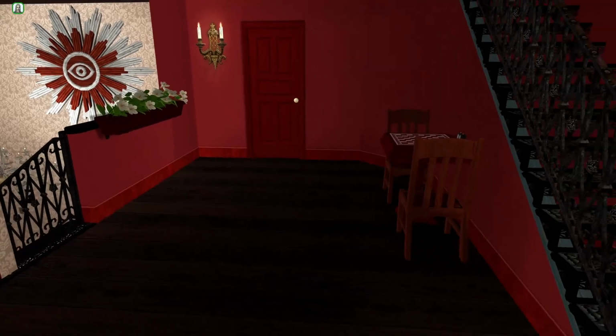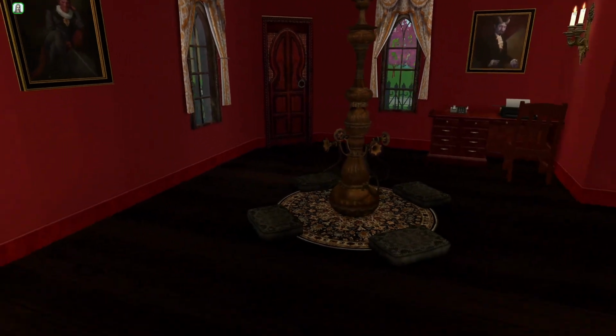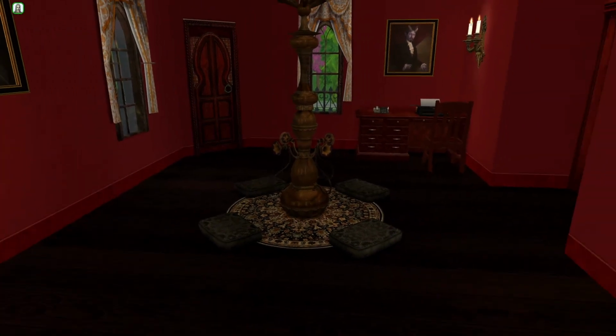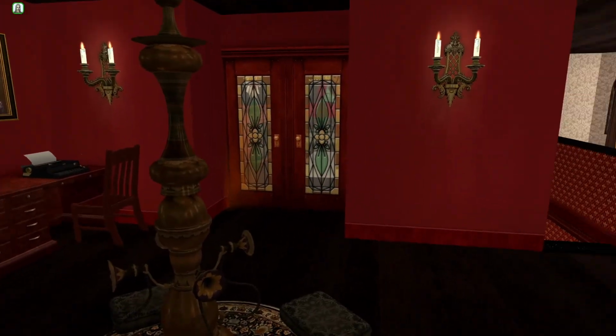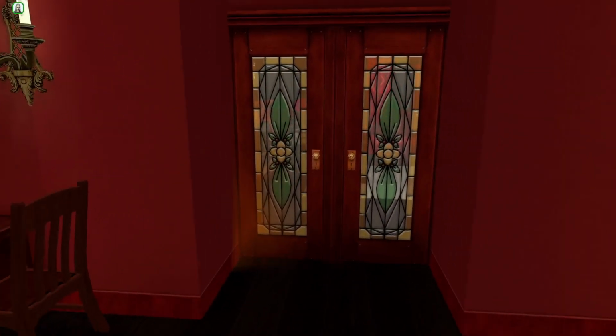So each floor, there's the staircase that goes up to the 3rd floor, but here on the 2nd floor, there is a door that goes to the outside wraparound balcony, a bubble blower, a typewriter, and then there are 2 bedrooms. A larger bedroom with these double doors and a smaller bedroom. Let's go into this bedroom first.